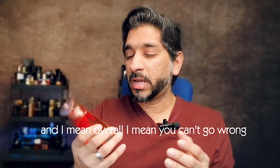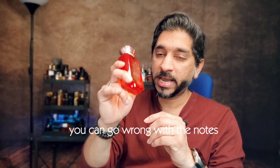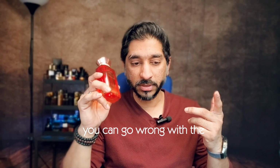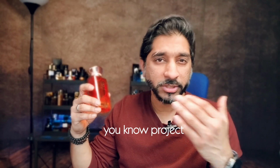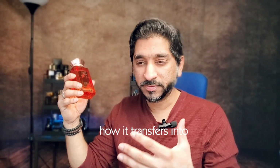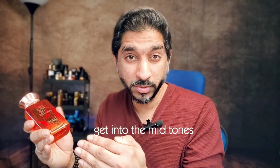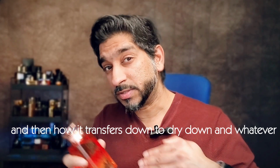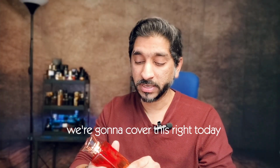Overall, you can't go wrong. It is a success formula here. You can't go wrong with the notes. You can't go wrong with how the scent projects, and how it begins, how it transfers into the mid-tones, and then how it transfers down to the dry down, and all the variations that it has. We're going to cover this right today.